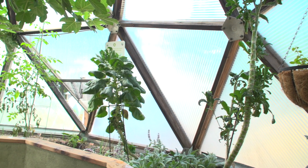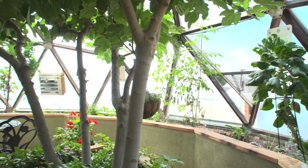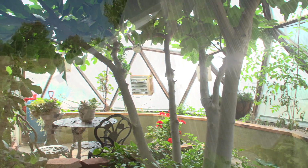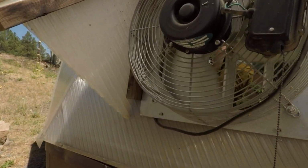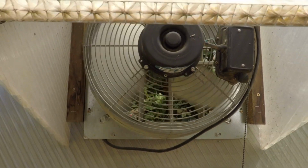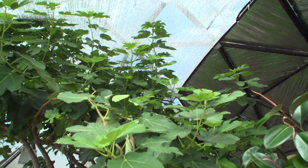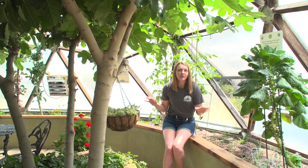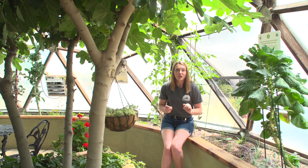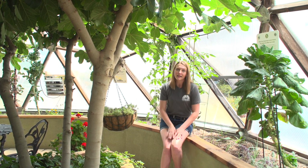The vents operate using a temperature-controlled beeswax piston that opens and closes around 65 degrees Fahrenheit, while the thermostatically controlled vents can be set to whatever temperature you would like them to turn on at and then turn off at. We also include an Illuminate shade cloth with every dome kit, and this helps to provide a little bit of shade to your dome and to keep your dome a little bit cooler. The domes are on average about 20 to 30 degrees warmer than your outside ambient temperatures.